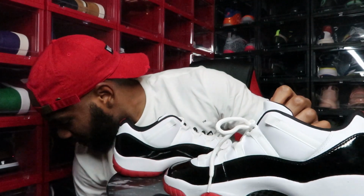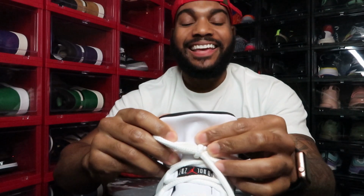I will say, there's nothing on there either. Okay, I will say with the low, which I'm glad they didn't put anything on here, but now that I really pay attention to the tongue, it looks so plain. It could be just that Retro 1 low being in my mind with them putting that Jumpman on the tongue, and I'm not a huge fan of that.